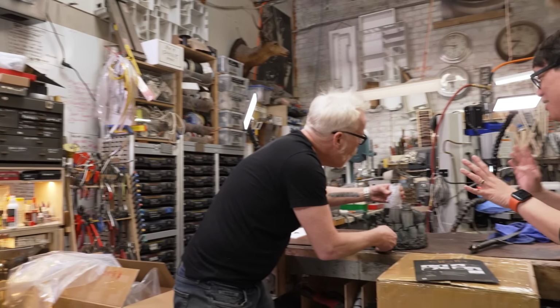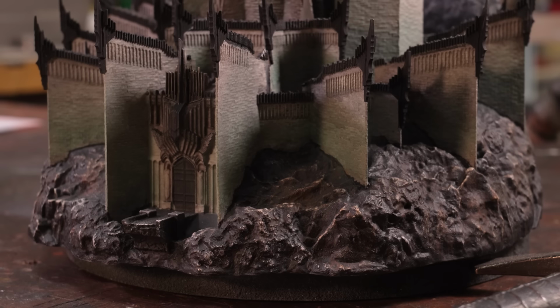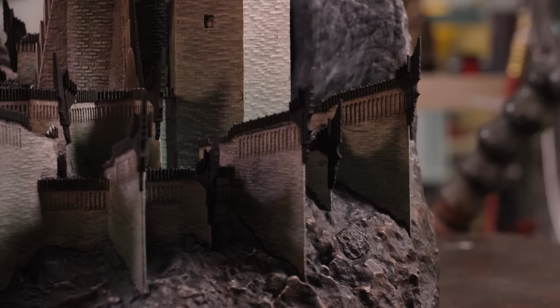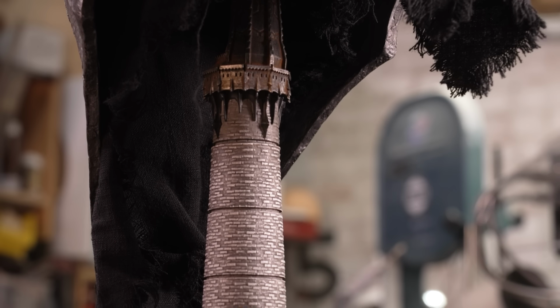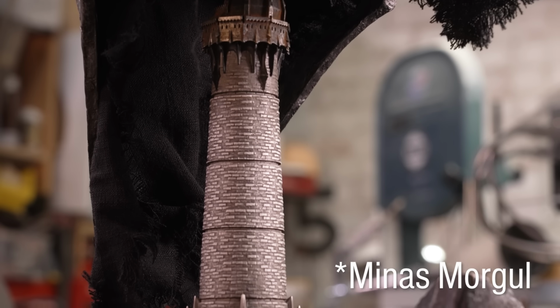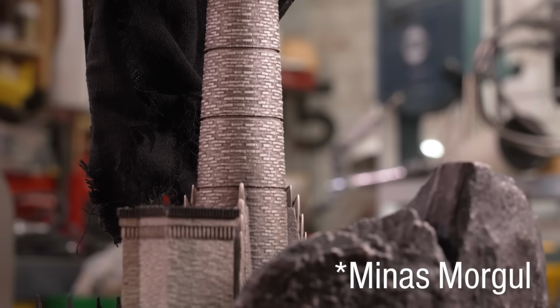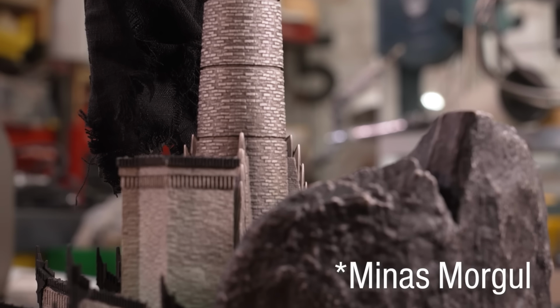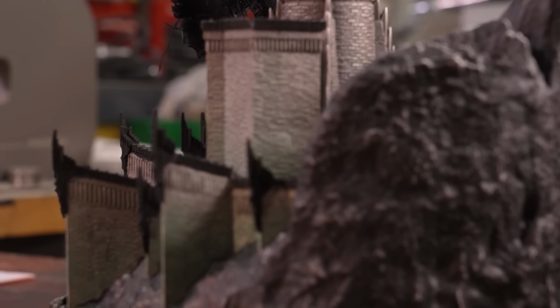I think the base is the thing I didn't tell you about. They've really prided themselves on the bases for these masks. Look at the detail on this. That's the walkway where you see the Nine leaving Orthanc to go look for the hobbits. Oh my gosh. Beautiful. That is incredible. This is the display base. Sorry, I don't mean to yell, but I'm kind of shocked.